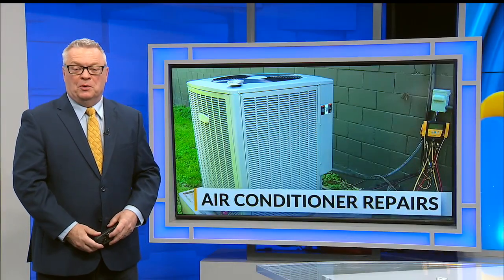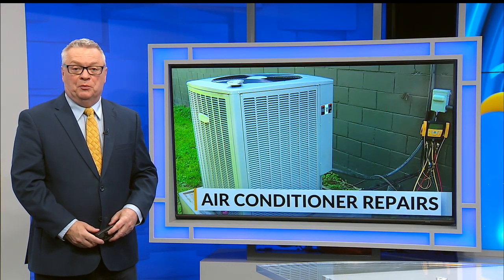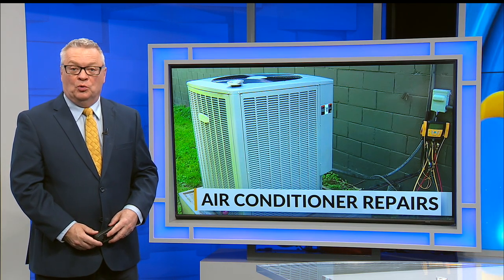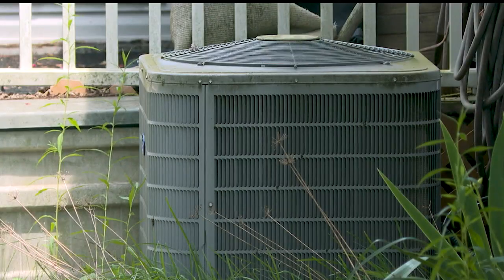HVAC repair calls are on the rise as the temperature heats up. Now, it can be for maintenance or those needed repairs. Regular upkeep, though, can save you money and keep your home cooler. The heat is on, and it's hot. It's even hotter for homes with an air conditioner that's not working.